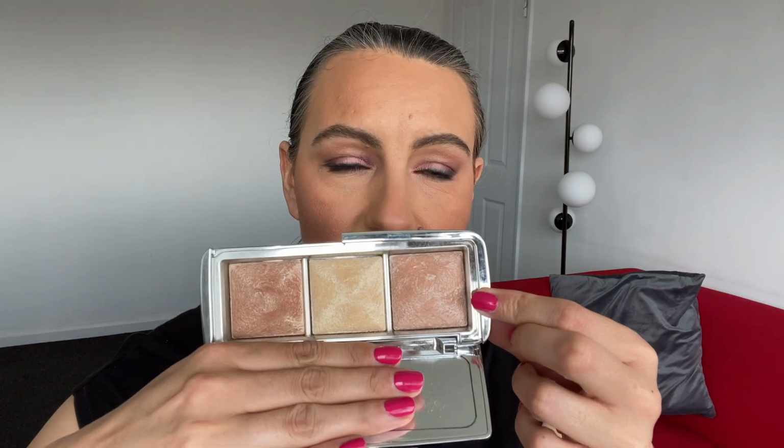So this is like a pinky highlight. This is more of a nude highlight and this is more of a bronze highlight. So I'm going to use my Real Techniques contour brush. I never use anything for what they're meant to be used for. I'm just going to go like that on here and then watch this. I'm going to have to use a mirror because this is such an intense highlight.